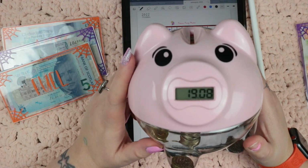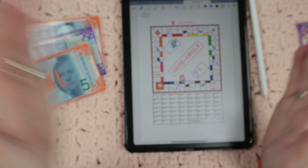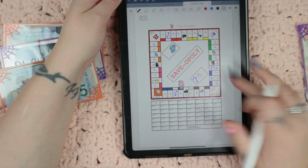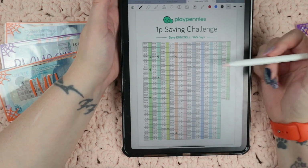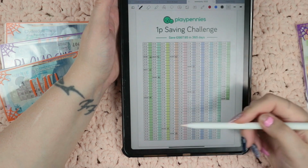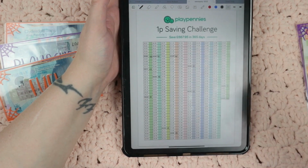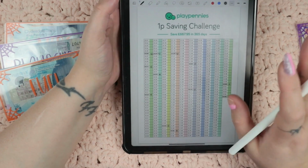Anyway, we're starting the year with £19 and 8 pence, and I will be putting my change in there every Monday. I will do Saveopoly every Monday. My £2 coins I will be putting into a jar as and when I get them. And then I'm also doing the penny savings challenge, which is where the theory behind it is you're supposed to save a penny a day, increasing every day. So like on the 1st of January you save 1 penny, and on the 2nd you save 2, until you get up to day 365 out of the year when you're saving £3.65. Does that make sense? I hope so.